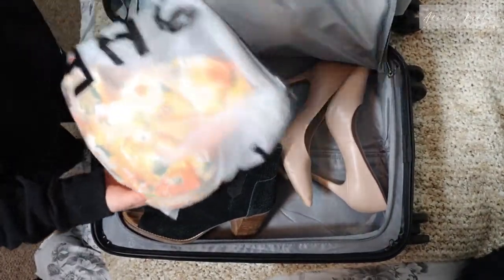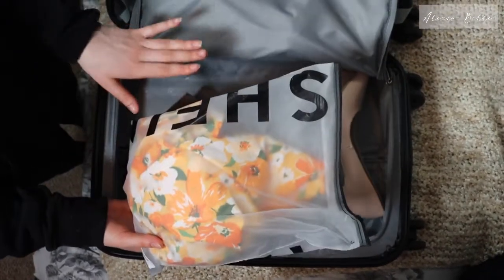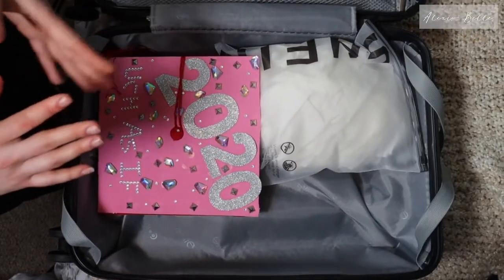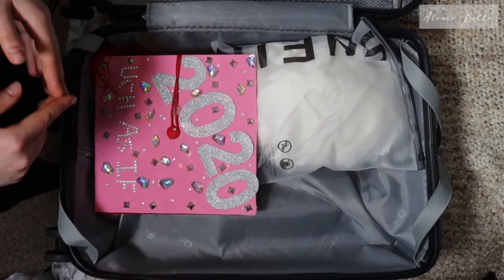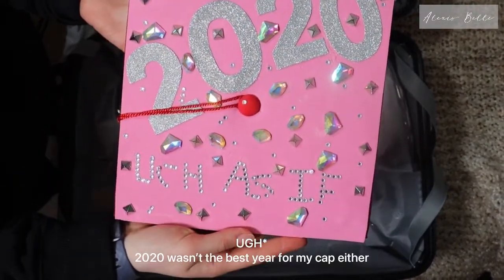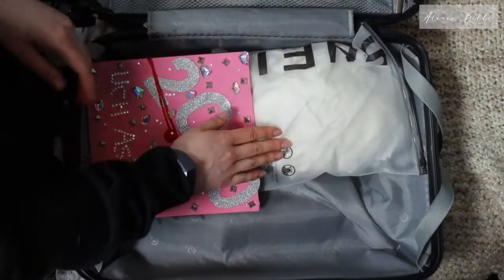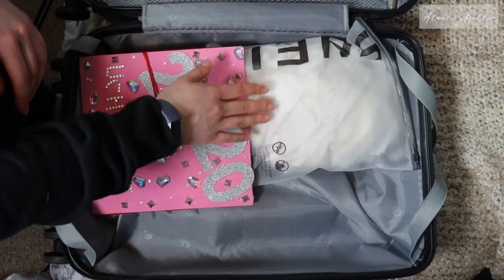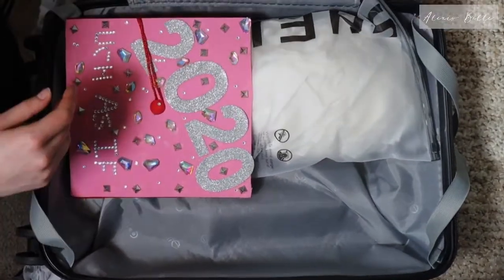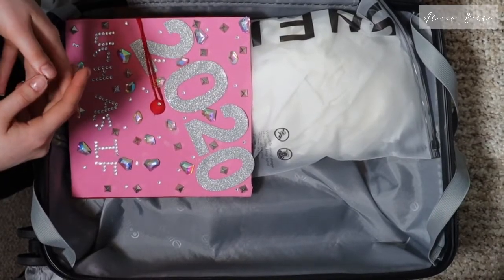I use all of my old plastic bags to keep my clothes clean, just in case anything gets dirty. I know that my outfits are going to be looking fresh and clean. And on this side of the bag, I have a few essentials. It is a grad theme photo shoot, so I've grabbed my custom made grad hat. It says 2020, ugh, as if, which in my opinion explains that year perfectly. And then I have a white gown, again in another baggie to keep everything clean and organized. Just to make sure my bag is complete, I'll be adding more outfits. And then I have a few dresses in bags that I'll just be taking with me for extra outfits or anything like that.